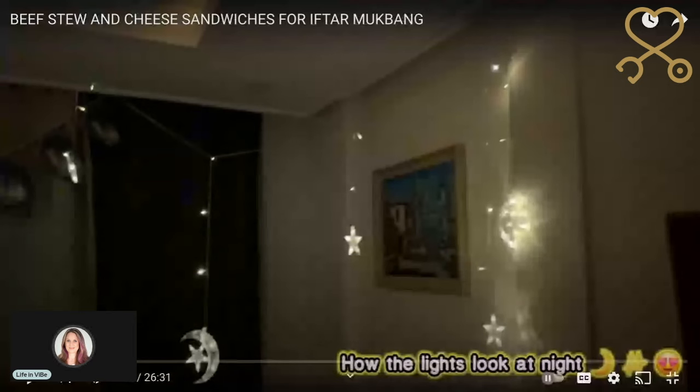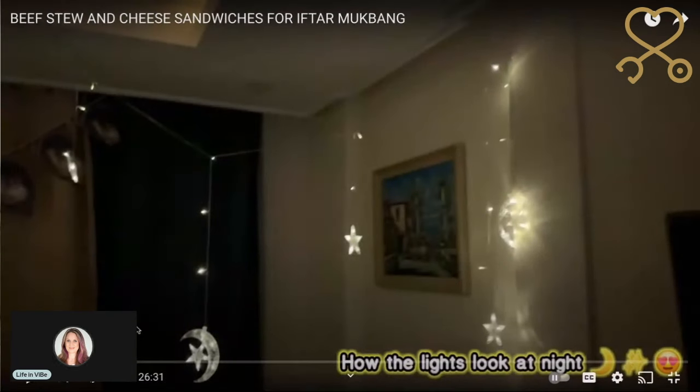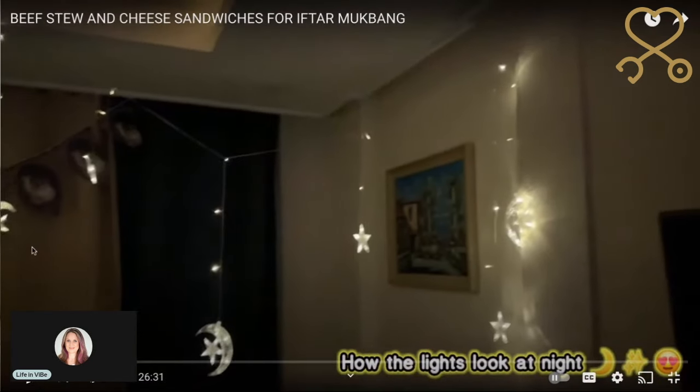So without further ado, before I get started, let's bring old Foodie up to the stage and let's take a look at this beef stew. I'm excited.